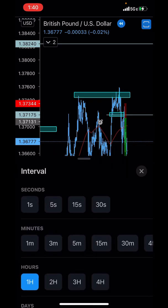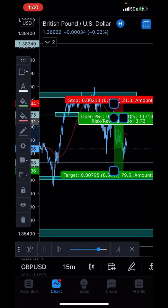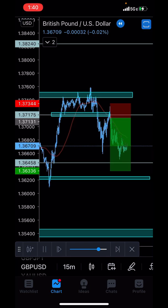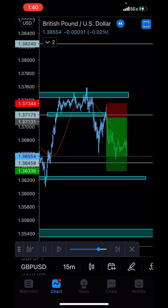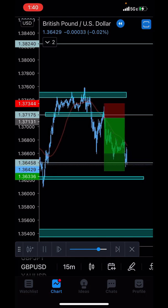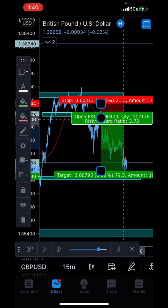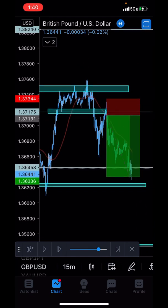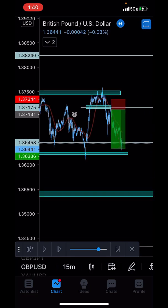Let's go back to our 15-minute time frame. Exactly, there we go. We took profits right there. I told you guys to go ahead and take your profits right there. Boom. So you're looking at about 80 to 90 pips, wherever you entered in between 80 to 90 pips in the bag off of this trade, guys. And that's pretty much how we set this one up.